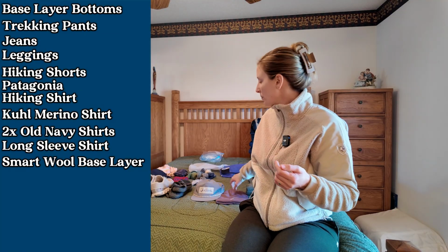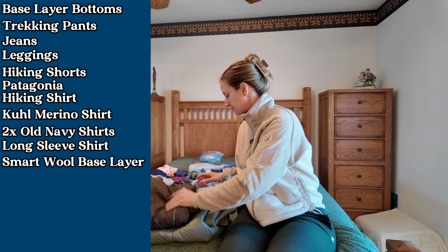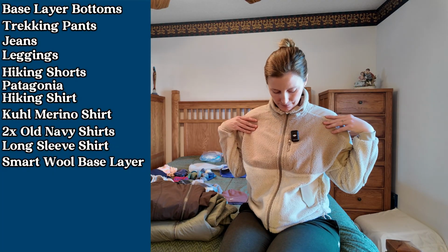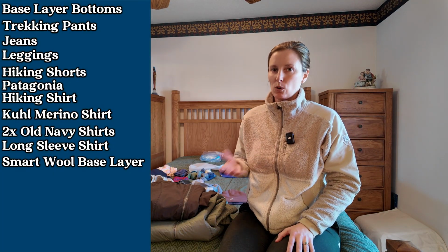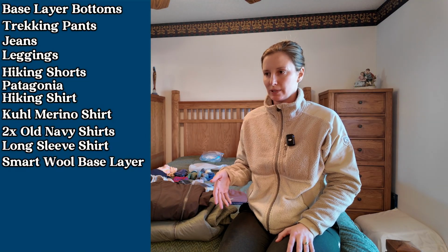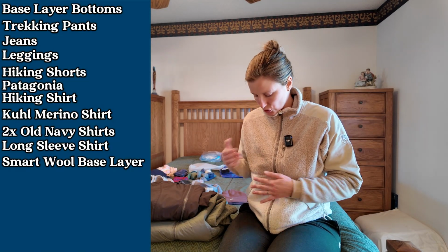And oh, my tops, finishing out my tops. Okay, this fleece, I just got this from Kuhl. I ordered it a couple days ago and had it rushed because I really wanted to take some new stuff on this trip.